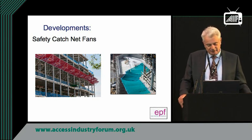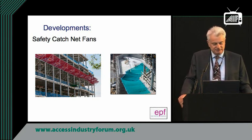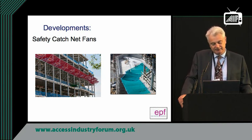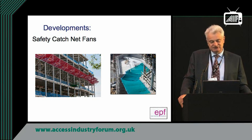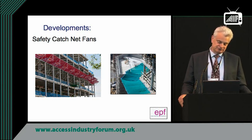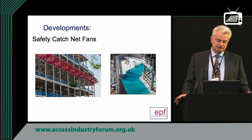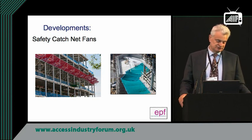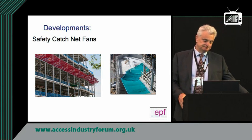As I said before, we're not involved just with steel mesh panels at the edge of buildings. We also can provide catch net fans. This is an area of application which is still developing. Now these of course are soft net fans which are rigged off the side of a building or structure, and they're designed to catch any debris or materials which fall through the edge protection, and therefore protect either the public or underneath, or typically workers on that particular site.